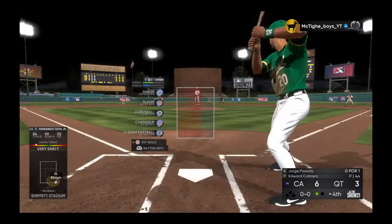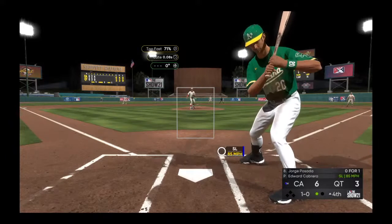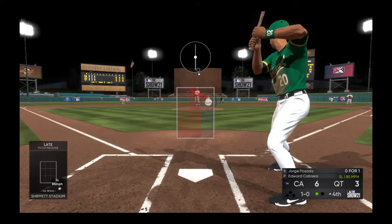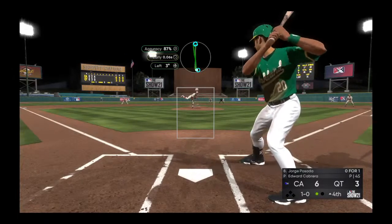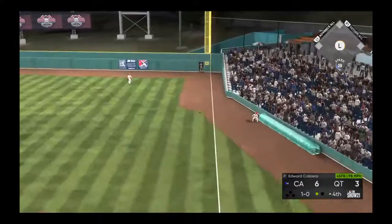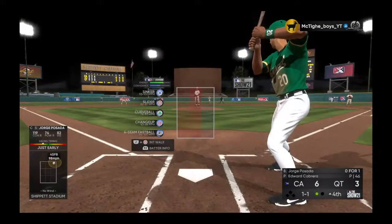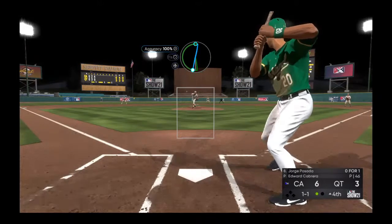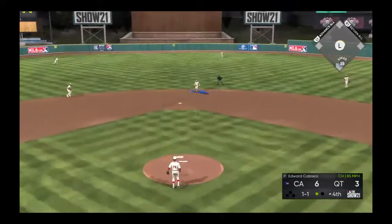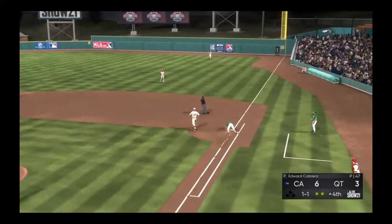Next to stand in is Jorge Posada. First pitch of the AB on its way. Counts 1-0. 1 out, nobody on. Good swing, just got to try and straighten that one out. The 1-1 home. Ground ball sent back up the middle. Throw to first will be in time to get Posada, 2 away.